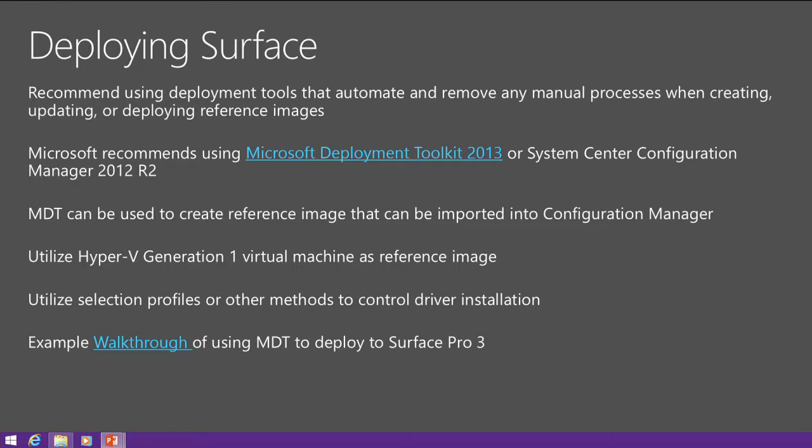The other part, too, is you don't want to have all of your drivers injected into that image for all of the different devices that you have in your environment. You want to have logic built in that says, okay, if this model is a Surface Pro 3, then apply the Surface Pro 3 drivers.